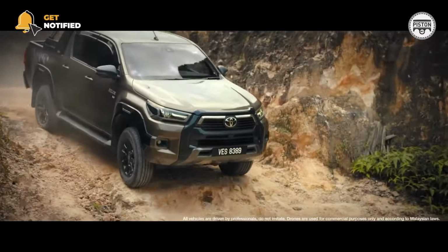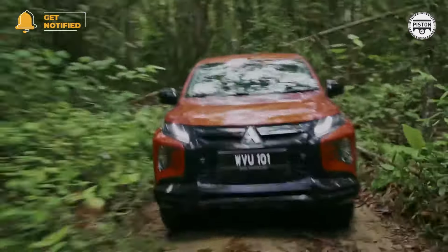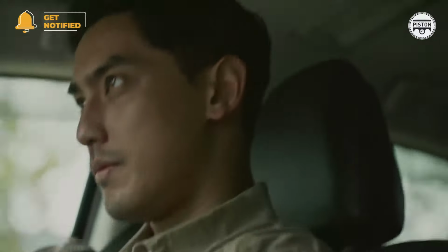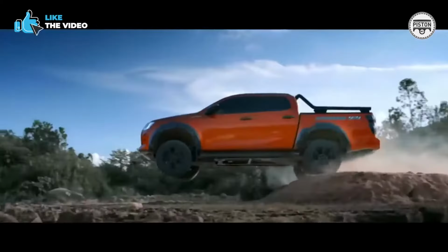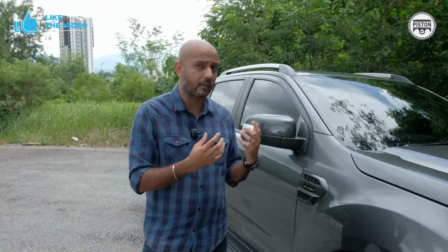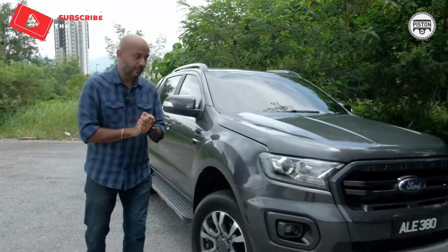The pickup truck segment is one of the most easily defined segments. If you want something reliable, yet maybe a bit vanilla in terms of design and driving dynamics, you'll probably get a Toyota Hilux. If you want something reliable, but dynamic in terms of its design, you'll probably get the Mitsubishi Triton. If you want something that could survive a nuclear fallout though, you'll probably get the Isuzu D-Max. But if you wanted something a bit more bold in terms of design, a nice wonderful interior, as well as a very bold presence, probably get a Ford Ranger Wildtrak.